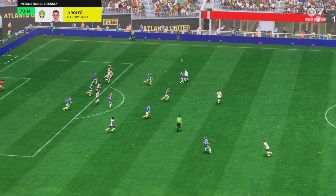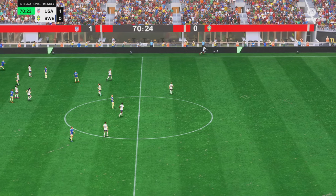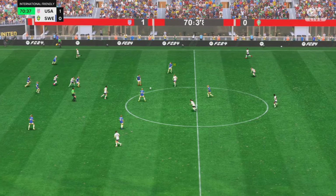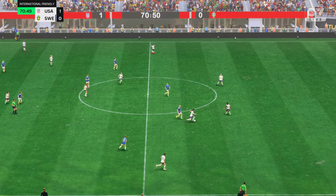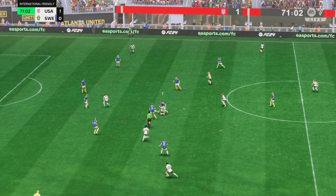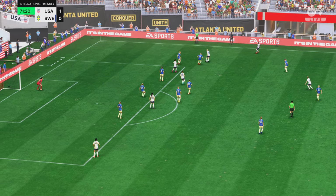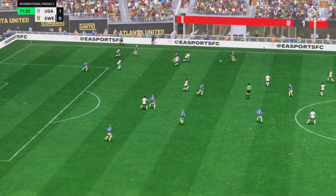Aware of the threat, solving the problem. 20 minutes to go in this one. And out of play for a USA throw-in. Swanson. Emily Sonnet. Plenty of forward momentum here, but can they produce? Options in the middle. It was a menacing attack, but tidied up.